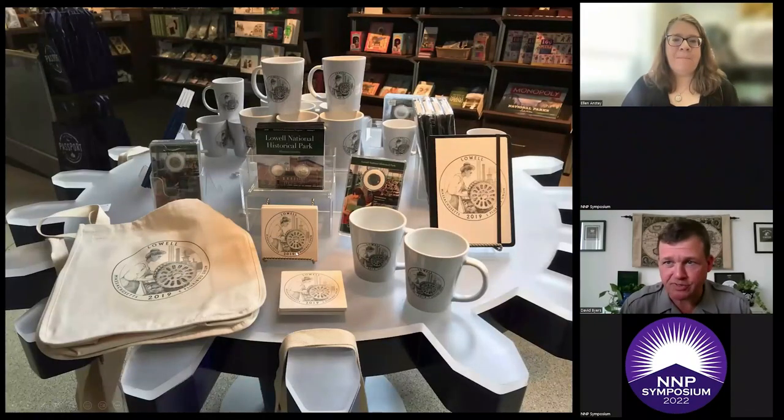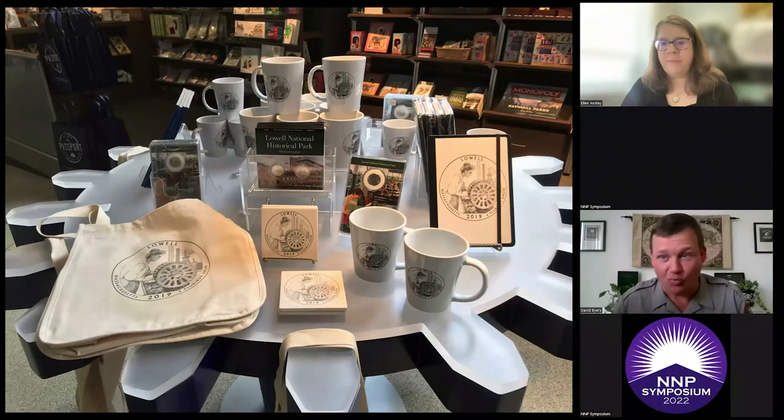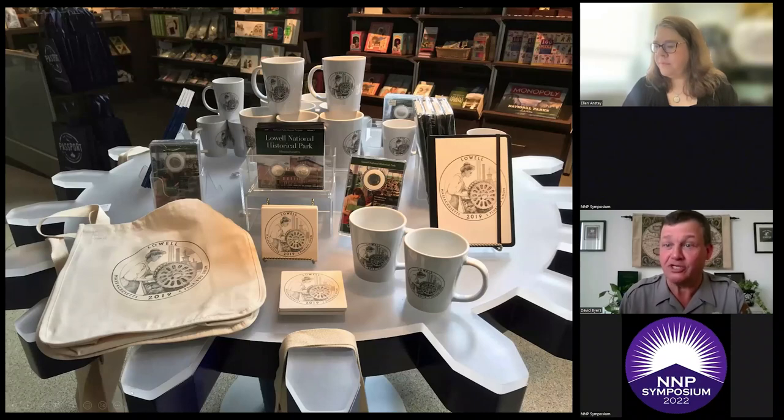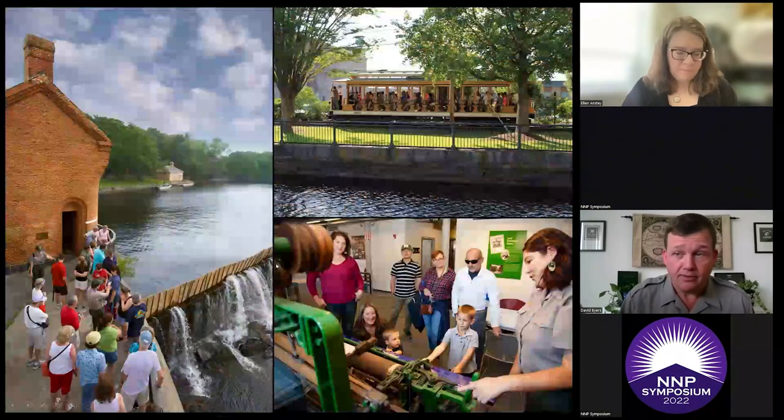We have merchandise that was created so people could get a mug, a tote bag, a trivet, celebrating the quarter. And now all of those things are out there sort of building awareness of the park. People move away, people come and go, but still they'll have these things and it'll be intriguing to people and will help raise the profile of both our park at Lowell, but the idea of the national parks and the breadth of the stories they tell in general.